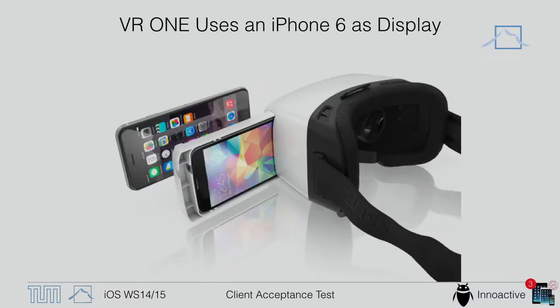So this is the product we've been working on. In my opinion, it's a really cool product because it was super new. It's called the VR1 and it's a 3D goggle, which when you put it on your face, you can imagine to be in a 3D space. A little bit different from other 3D goggles, this one uses your iPhone or just a smartphone as your display.